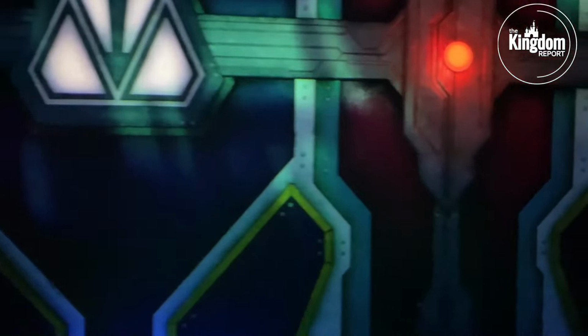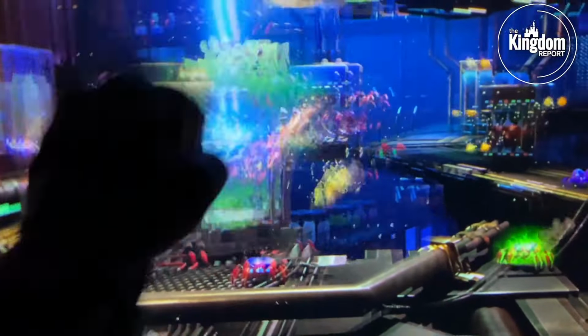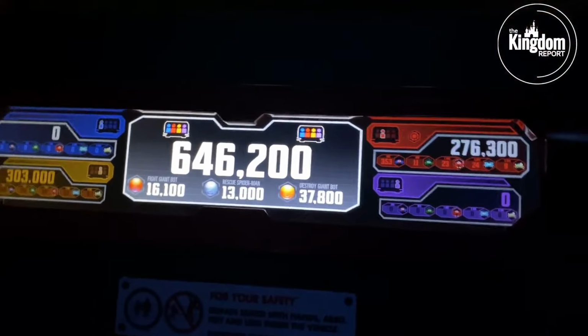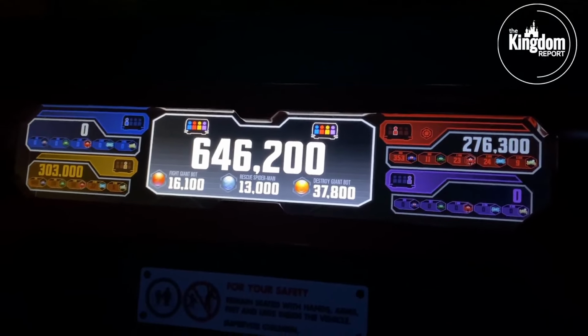It's mostly these screens that you see here. And I show a quick glimpse of it, but this ride is very hard to film, so get ready for just a bunch of madness, because this is me just shooting as fast as I can at these spiders with my little repulsor blaster. And as you can see, at the end of the game, it tallies up your score.